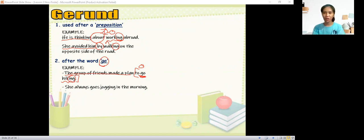For example, you would say, she always goes fishing. Okay. She always goes jogging in the morning. Okay. So it's only one clause. Right? She always goes jogging in the morning is a single clause. Your main verb here is the word goes, followed by jogging, right? Non-finite, which is a gerund. Okay, goes jogging in the morning.